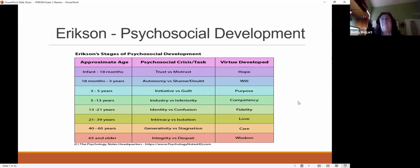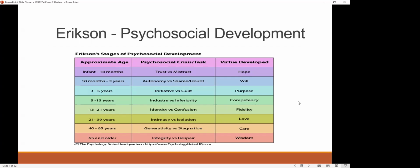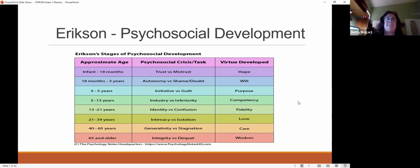Erikson, you're going to see going forward, you're going to see it on your HESI and absolutely your NCLEX, probably the most of all of them. Remember, infants, all about trusting. Mommy comes, somebody comes when I cry, when I'm screaming for them. They come right away. Mistrust would be when there's some reason why continually they're not coming to get them, not just once, okay?